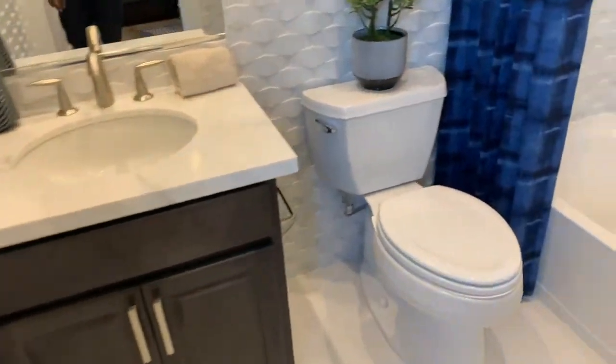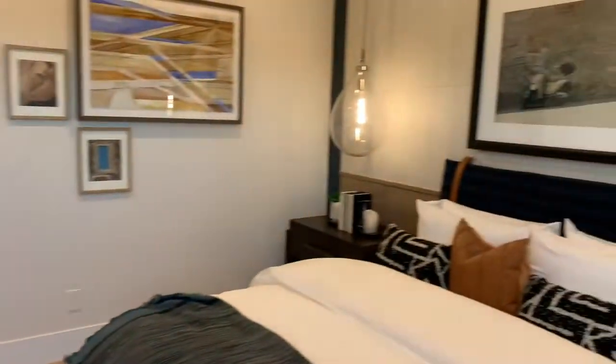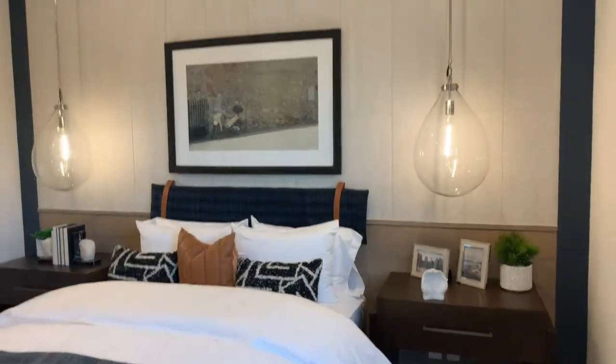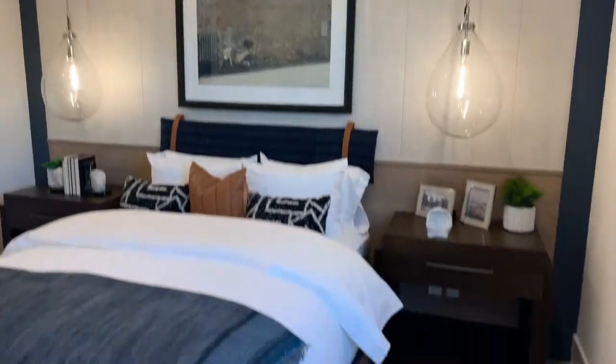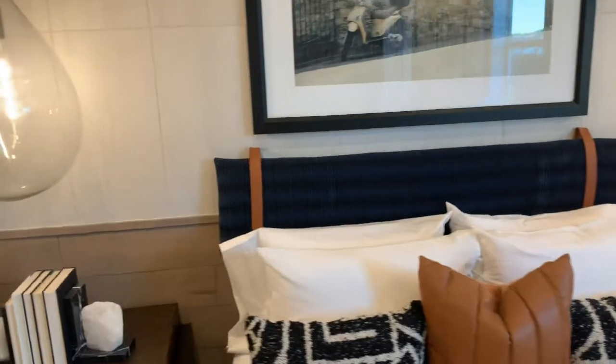Wow, really cool. Full bath for this second bedroom. Very nice. Cool basic little vanity. Very nice. I like the colors a lot. I like that backboard. If it's leather, super cool backboard. It's simply leather. Wow, really cool. I like that. Small walk-in closet for that second bedroom.